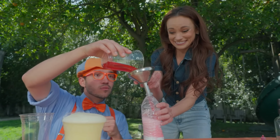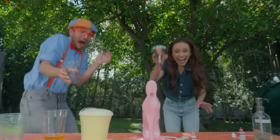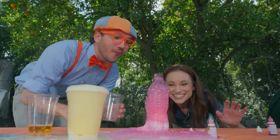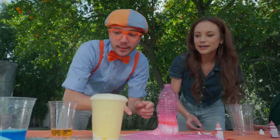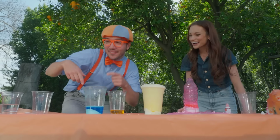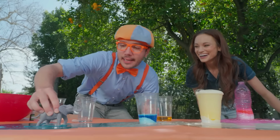Woo-hoo. Whoa! Your hypothesis was right. It shot up higher, didn't it? Yeah. That was great. Whoa, that was really cool. Bubble launch, woo! And now it looks so pink, look at that. Whoa, yeah, we have some pink, and we have some orange, and some blue. Woo, look, Emily, we have a fun little elephant in some blue water just taking a bubble bath.